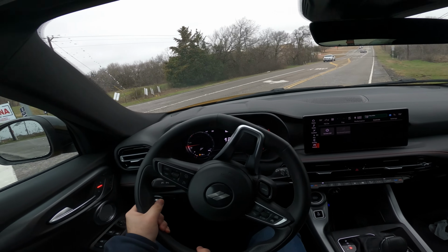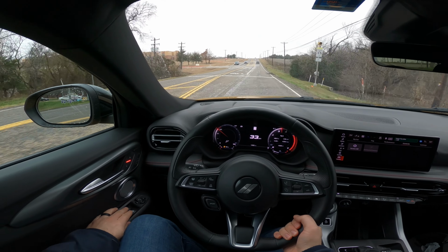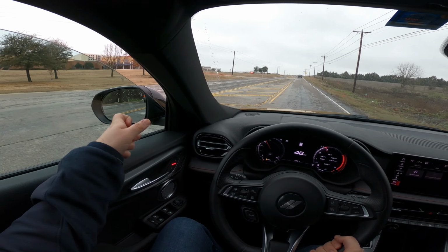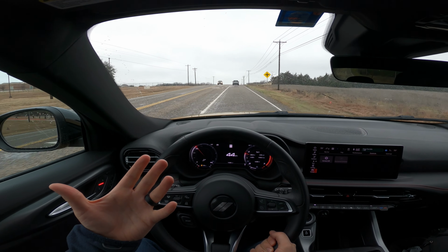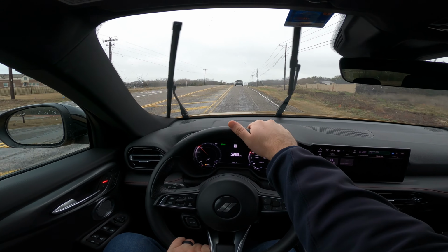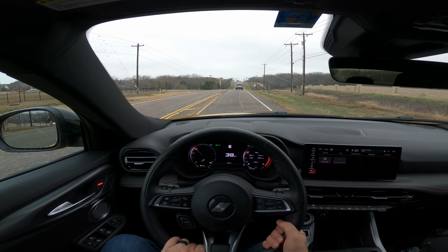On a rougher textured road here, you do get some road noise. It doesn't seem too obtrusive or anything like that, but it doesn't have the laminated side glass, so wind noise might not be as suppressed as some others. But there's a RAV4 in front of us, which is another compact class vehicle. That is definitely louder than this is with its road noise.